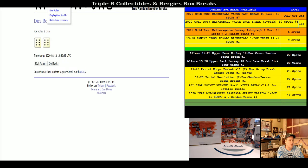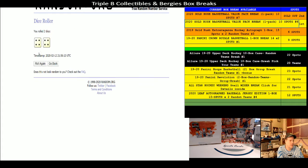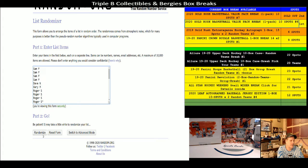We're going to roll 2 dice. I do not accept snake eyes or 3. It's a 4 and a 4, which is 8 times. Both lists will be rolled 8 times. Good luck. Here we go.